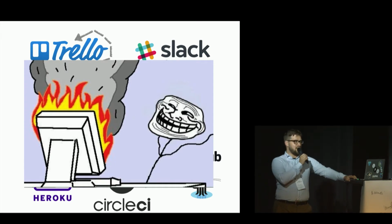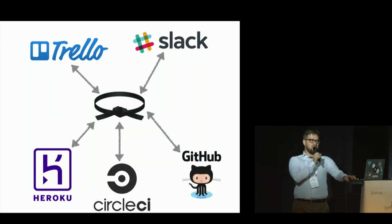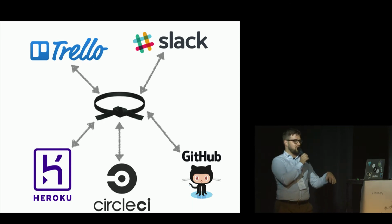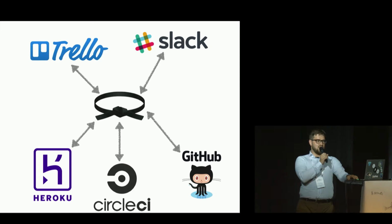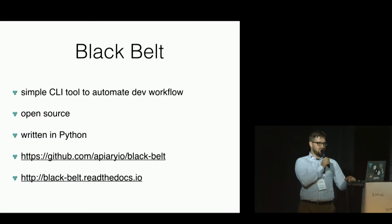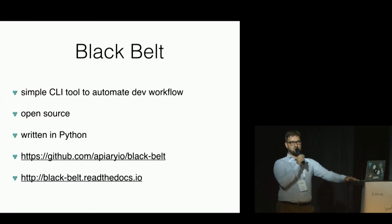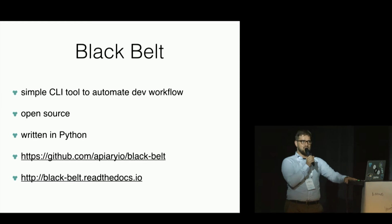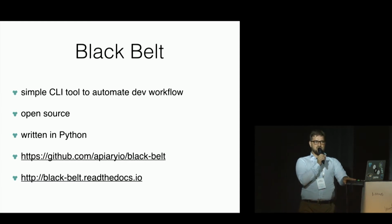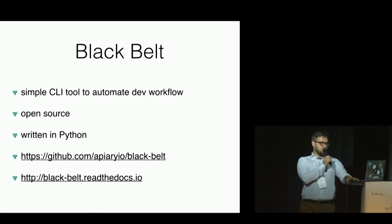So, therefore, in API, we came up with our internal solution called Black Belt. It's the tool that we are using as a main point of control for most of the services that we are using. It's a simple command line tool that automates our developer workflow. It's open source. It's not out of the box ready for contribution, but we would like to have it this way. So feel free to check it out and let us know how we can improve it. It's written in Python, so it shouldn't be a problem for you. And you can check it out on the GitHub repo or on the Read Docs page.